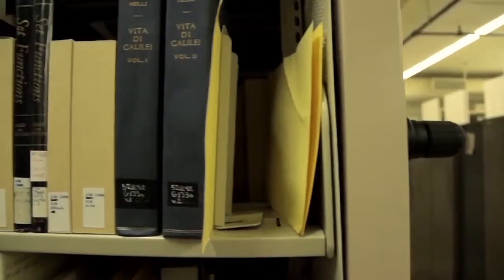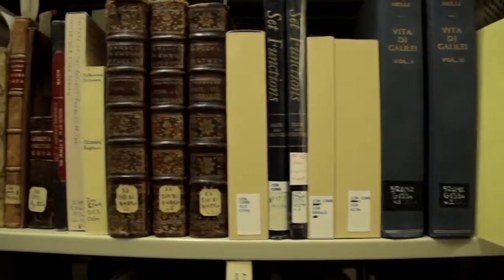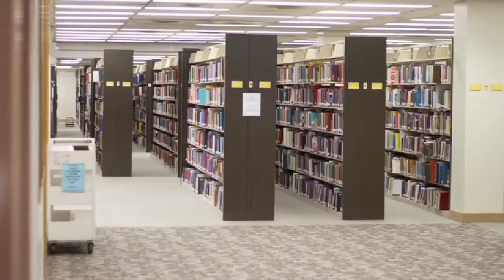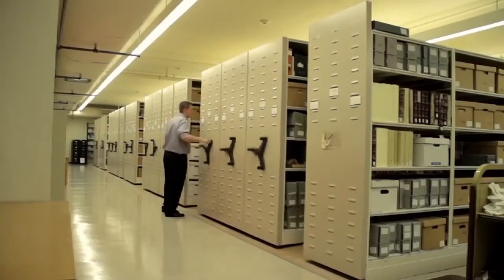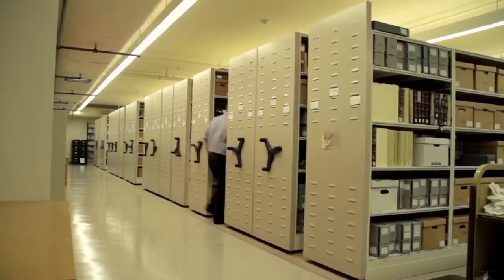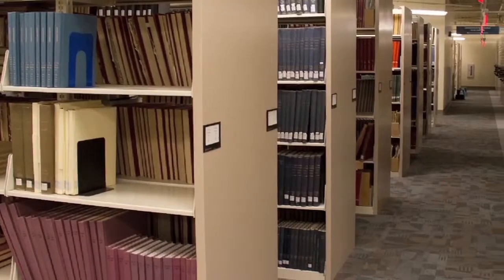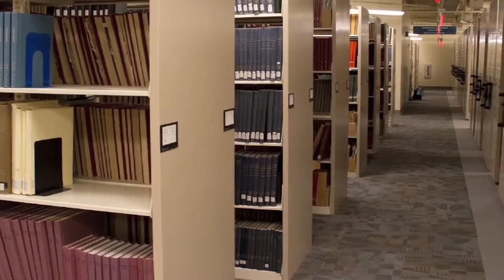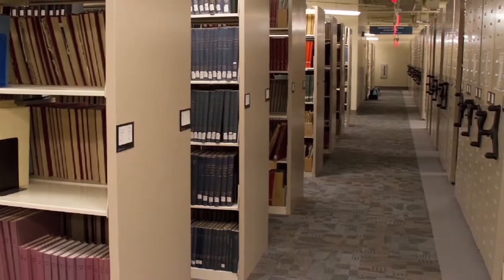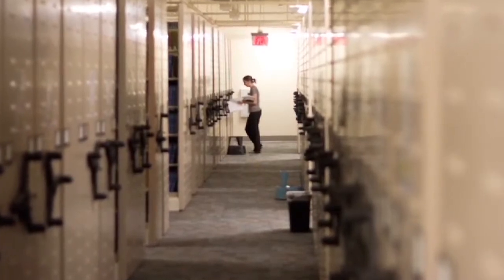Take a normal library where you have runs of shelving, and between each run of shelving you have an aisle space. Well, really, that aisle space gets used very little. It's kind of wasted space. So the idea behind high-density mobile storage is you can take those shelving ranges, put them on wheels, leave space for one aisle, and then just move that aisle. So in essence, if you convert a library from static, standard library shelving to a high-density mobile system, it's the equivalent of doubling the size of the library without taking any more square footage.